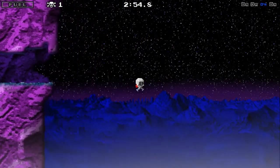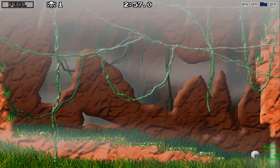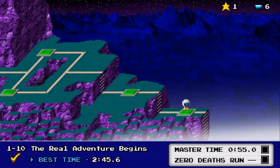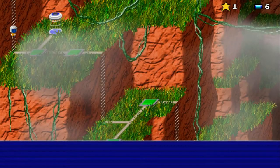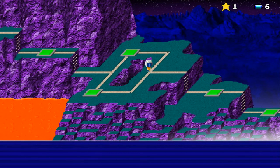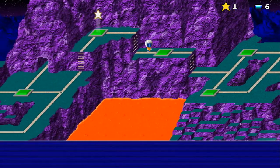Look at how cool this looks. And now we're in a jungle area, sort of, which is the second world if we go down here. That being said, there is one thing I want to show off in this first world.